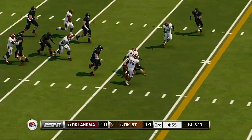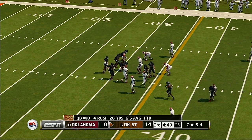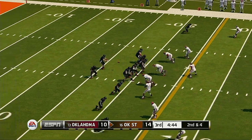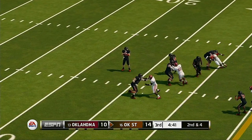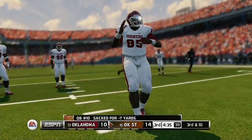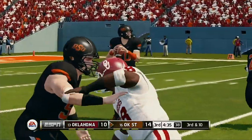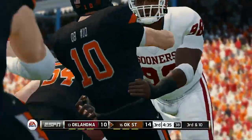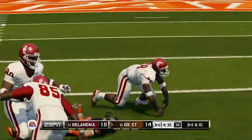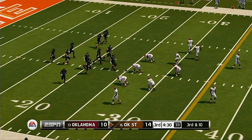He scrambles. Under pressure. He lost the ball. It's scooped up, and it's a lineman that's got it. It's a good job of securing the fumble and avoiding a turnover. We've got third and 10. Ball on the 25.